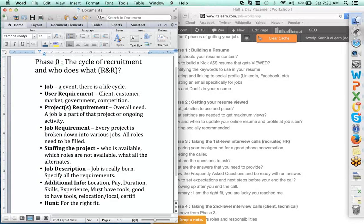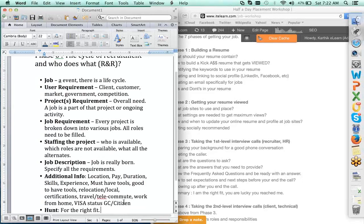If they expect any certifications for this, and yes, does it require travel, or is it a telecommute, or is it work from home, right? And yes, things like is it for a green card holder or a citizen, right? The visa status is important. Right, all of these things are important.